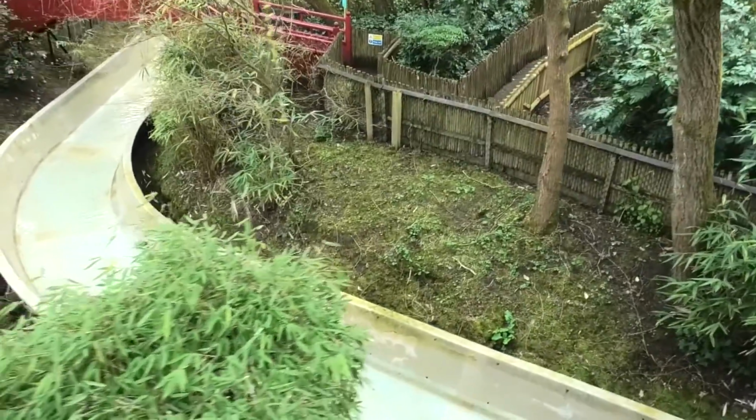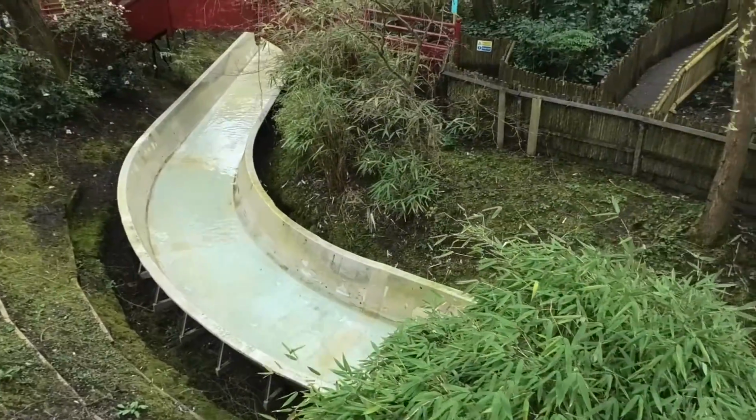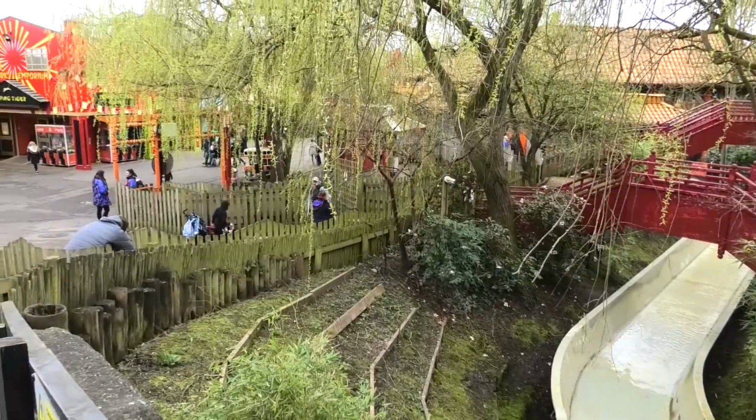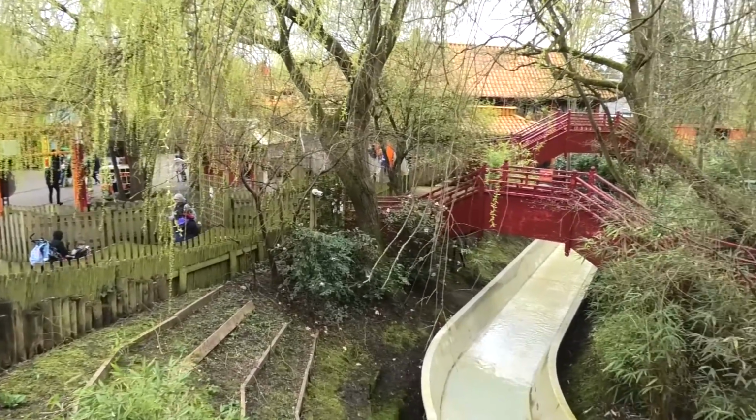The log flume, hopefully that should be open now and we'll be able to go on that. Following that, we're going to head round towards the centre of the park, probably grab some lunch soon and see if we can have a better look at the Rainforest area that's opening next week. Right, so it looks like Tiger Rock's totally broken down now. They're not running it at all, so we're probably going to have to go around towards Rattlesnake and Scorpion Express.